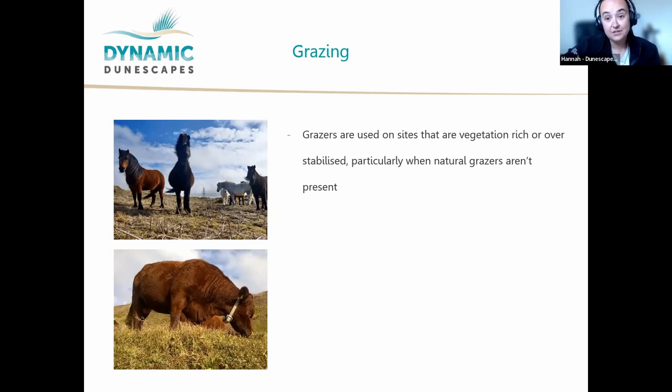On the dynamic dunescape sites, some of our sites have got grazers. So for example, in Morfa Bychan, which is a wildlife reserve, we have cows in the winter and ponies in the summer. And in Oxwich, you might also find there's ponies down there at given times of year, and likewise on Three Cliffs. So they're used on sites that are vegetation rich because of the way they graze, and those different ways I mentioned will help us to manage how much vegetation there is and the heights of vegetation to try and introduce or encourage a more biodiverse plant community.